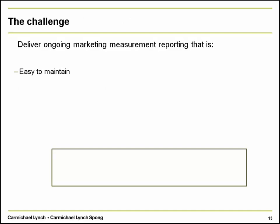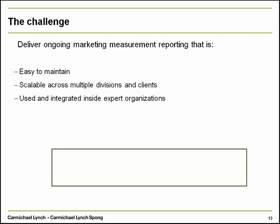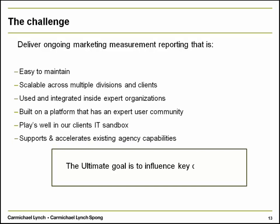So we got our text box in there, 5 or 6 really important things as we go forward. And the first piece is easy to maintain. As we brought a new client on board and we start talking about just the number of data sources that we were going to deal with, being able to update those on a continual basis almost becomes a burden if we don't develop the BI structure to support it. And for where we sit, it's about scaling it across multiple divisions and clients.